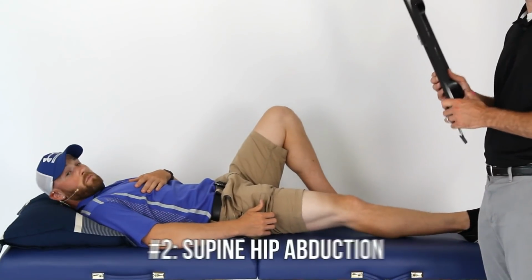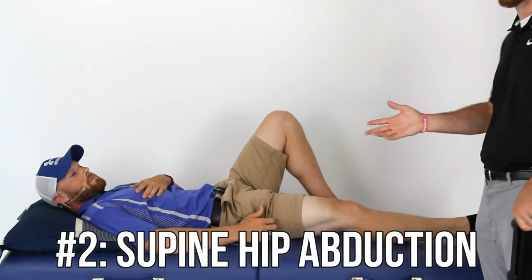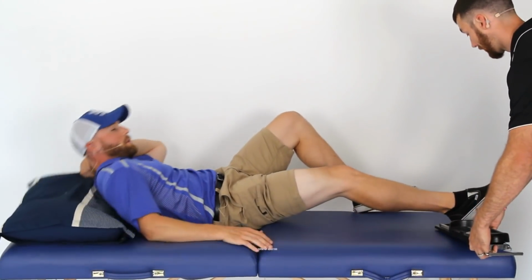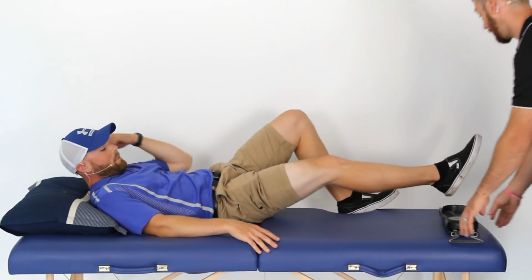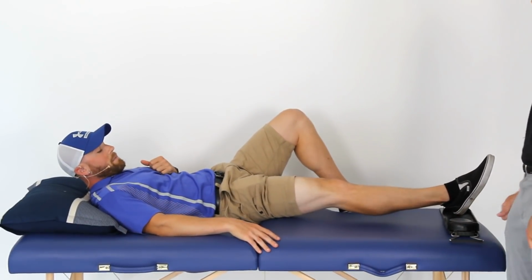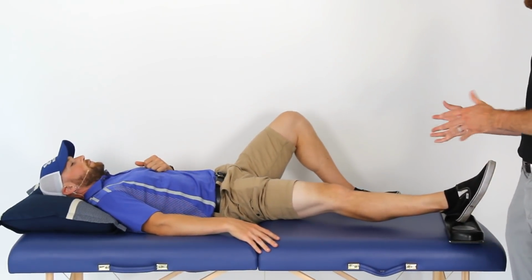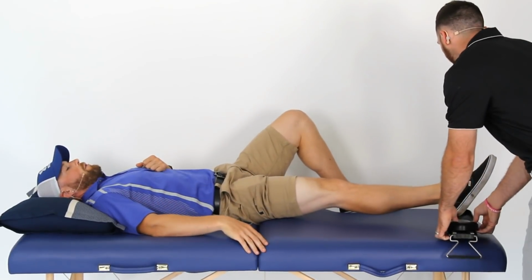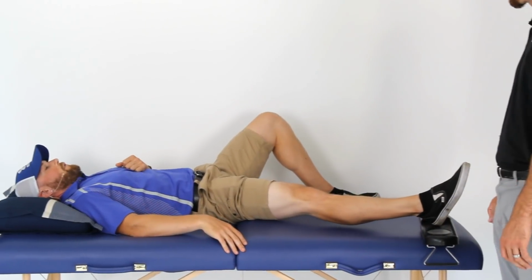This one, number 2, is supine, or laying on your back, hip abduction. This will be more for a normal size bed, not this little plinth we have, because I am going to be limited on my motion here. So hip abduction just means your hip out to the side. You're going to have to slide it more that way for me. We're doing it with the knee glide.